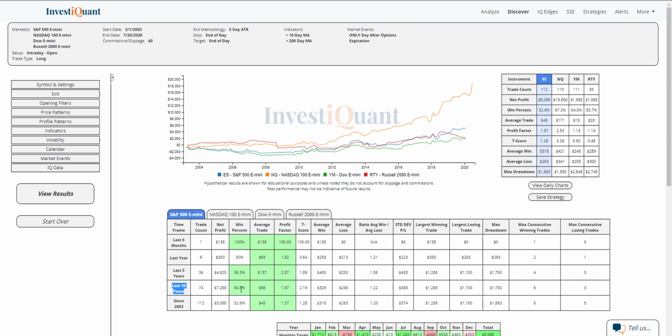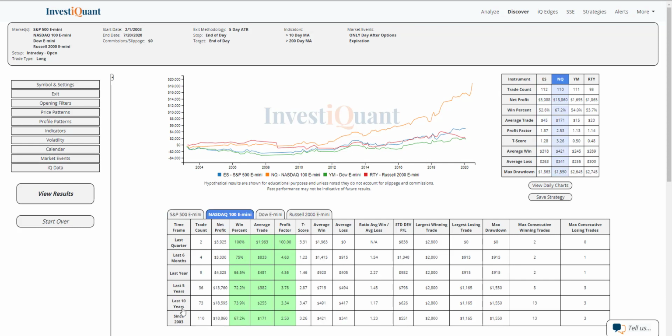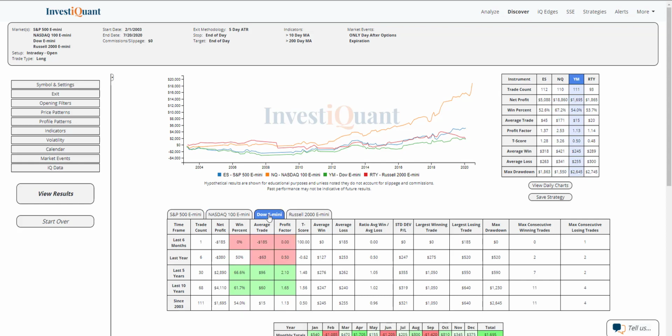Last 10 years, ES, about 61% of those have ended up closing higher. With the NASDAQ, last 10 years, almost 74%. That is really strong. I don't know why that is, so hopefully one of you guys can tell me why the NASDAQ is so strong on that day. Let's look at the Dow. Dow, last 10 years, coming in about 62%. And the Russell, last 10 years, coming in about 56%.